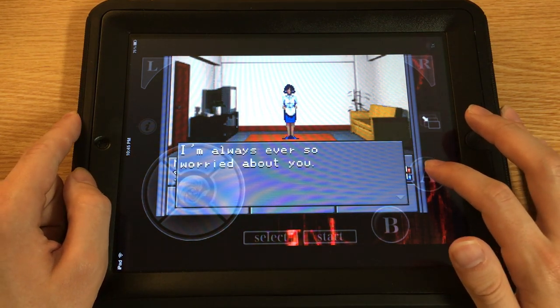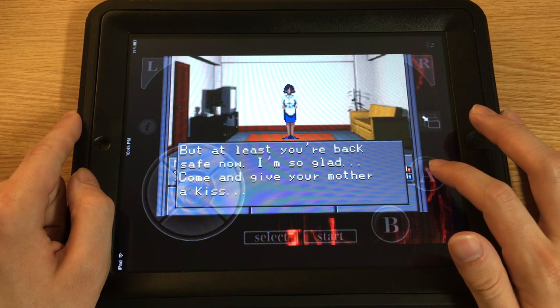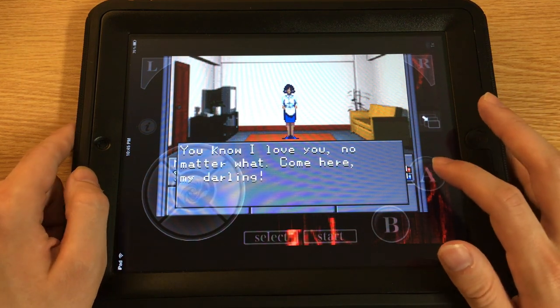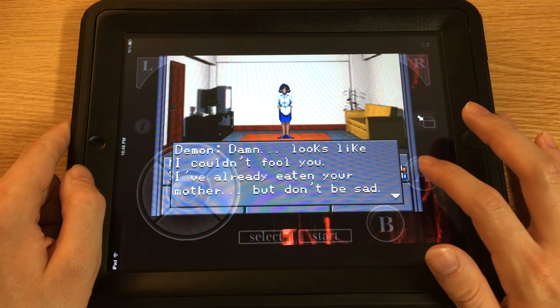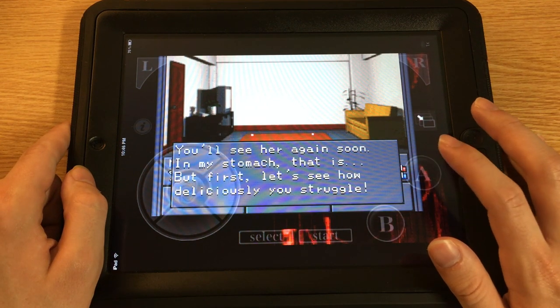Welcome home, Gnarly. I'm always ever so worried about you, but at least you're back safe now. I'm so glad. Come and give your mother a kiss. Well, you're telling me to give you a kiss, but this music is telling me not to. Something strange. Yeah, this music makes it obvious. I've already eaten your mother, but don't be sad. You'll see her again soon, in my stomach, that is.